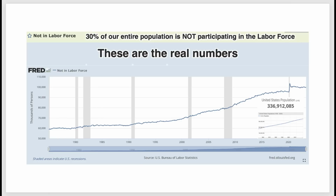30% of our entire population is not participating in the labor force. Right? It's called the job participation rate. This is a dynamic number. When you go to the website, you can see the live broadcast, how this number keeps growing very rapidly. But if you look at what the Bureau of Labor Statistics is telling us, we have over 100 million people not participating in the labor force. Do simple math. That's 30% of our entire population. Those are the real numbers.